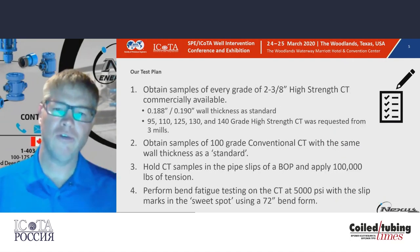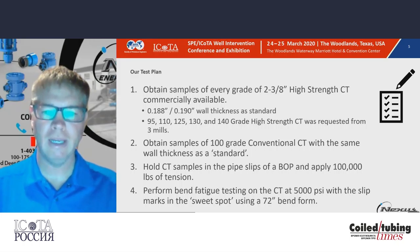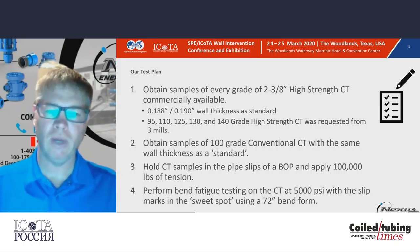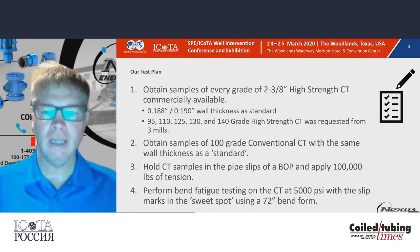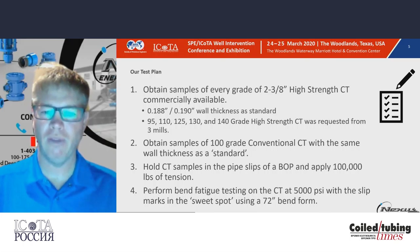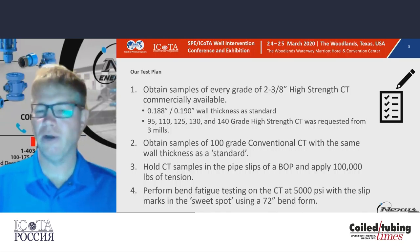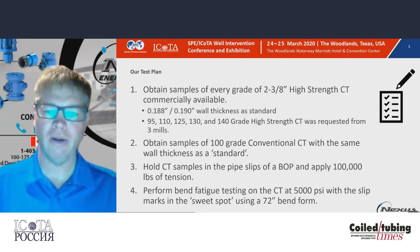So our plan was to obtain samples from all of the usual coil tubing suppliers that make this quenched and tempered or high strength coil tubing. We wanted to go with the 188 or 190 wall, and we wanted to get 95, 110, 125, 130, and 140 grade samples from each of them. We also wanted to use a 100 grade sample as our standard.